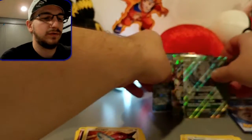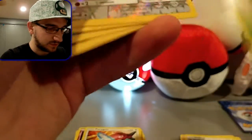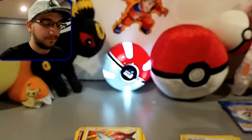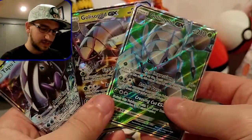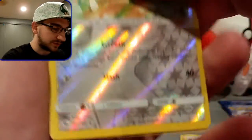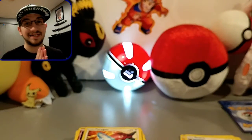So I'll go over these and the reverse rares with you guys. We got that one, that one, that one, and that one. So we actually got quite a few. In addition to the Tapu Fini GX, Golisopod GX, and Full Art Golisopod GX, we also got a reverse holo Zygarde rare, right? Yep. Darkrai reverse holo rare, a Persian reverse holo rare, and a Butterfree reverse holo rare. So that's pretty amazing, guys.